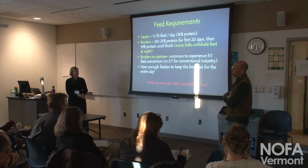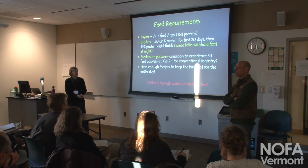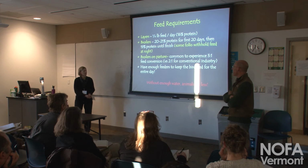Layers, since right now we're not brooding, but when you're brooding birds, usually it's 21%, and then layer ration is 16%. Sometimes some companies use 17% protein.